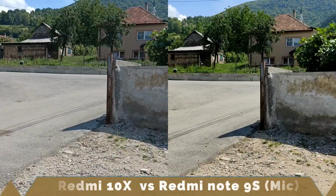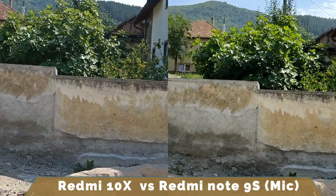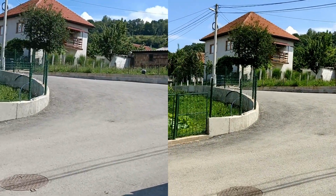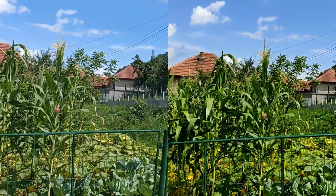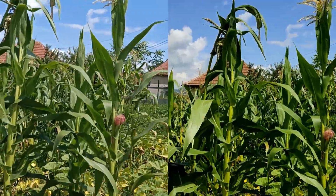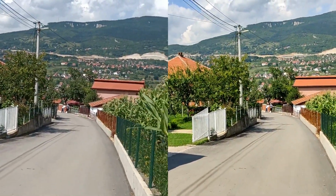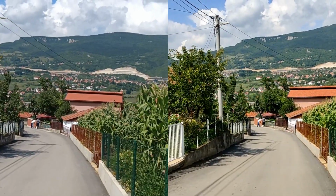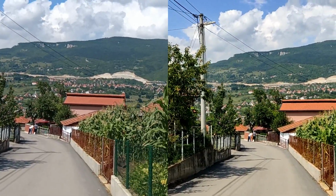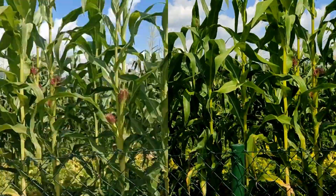Okay, welcome back, Ninjas. This is Redmi 10X versus Redmi Note 9S. Redmi 10X will probably be called as a global Redmi Note 10, so that's why I added in the title. Video stability test, 1080p, 30 FPS. Beautiful.